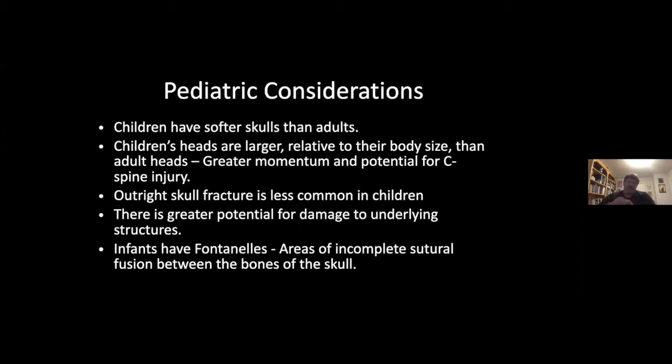Infants, we do cover this in the MFR for those of you who've done it. Infants do have fontanelles. Fontanelles are, when we talked earlier about how bones knit together and form those sutures, areas of incomplete sutural fusion between the bones of the skull.